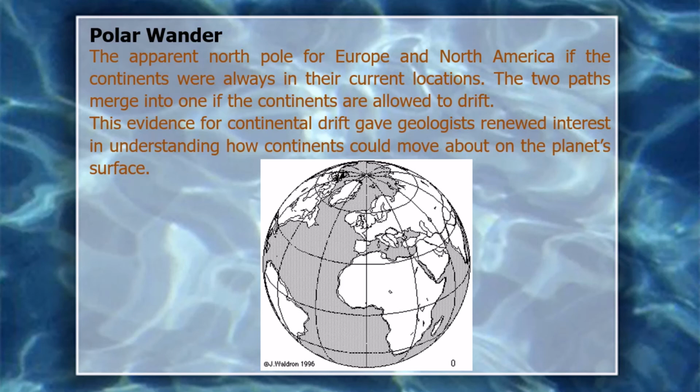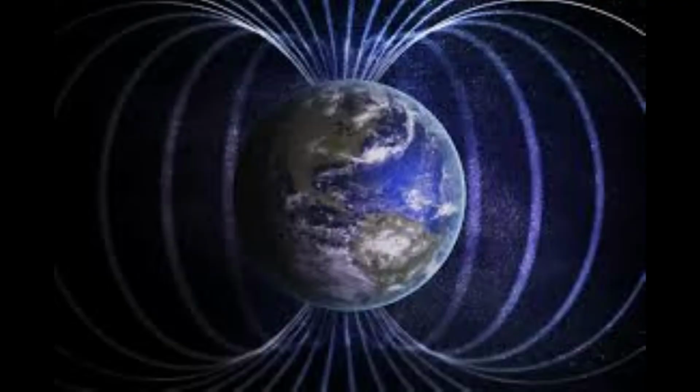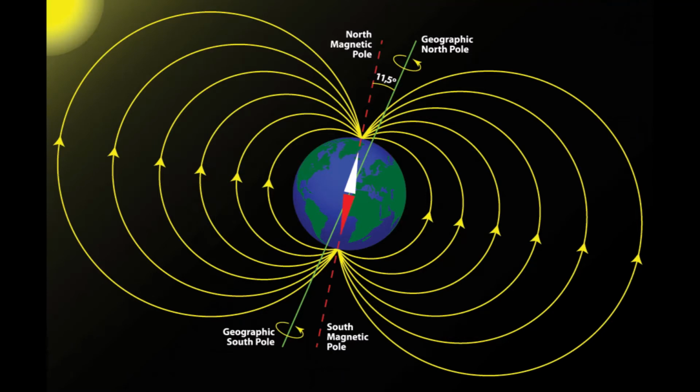The apparent North Pole for Europe and North America if the continents were always in their current locations. The two paths merge into one if the continents are allowed to drift. This evidence for continental drift gave geologists renewed interest in understanding how continents could move about on the planet's surface.